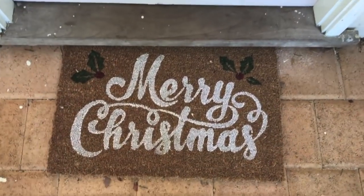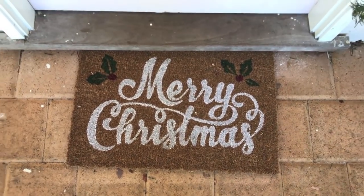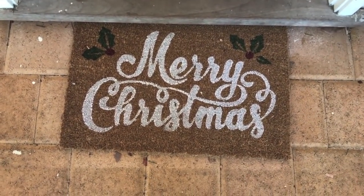I also have this Merry Christmas welcome mat that I got from Big W earlier this year, and it's a bit small, but really cute. I really like the font.